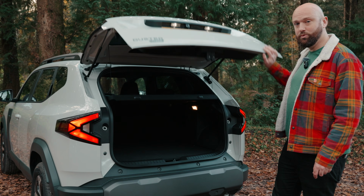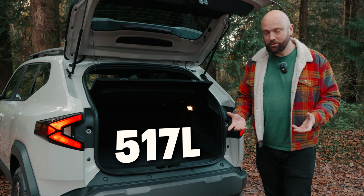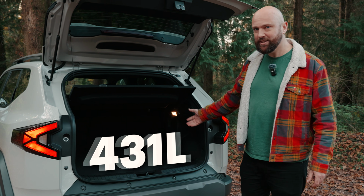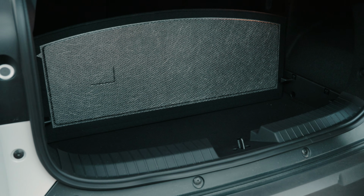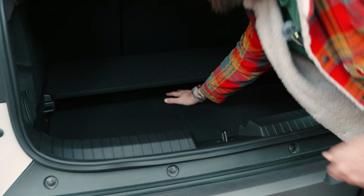The boot is really big as well. It's 517 litres on the normal front-wheel drive petrol. If you get the 4x4, it drops to 456 litres. If you get the hybrid like this, you're down to 430 litres. So it does shrink quite a lot. But you've got a variable boot floor. You can also use that bit as a divider to stop stuff rattling around, or you can drop it right down to open up more space.